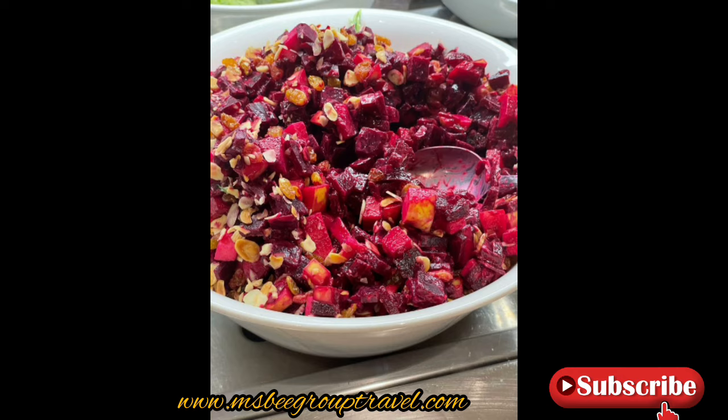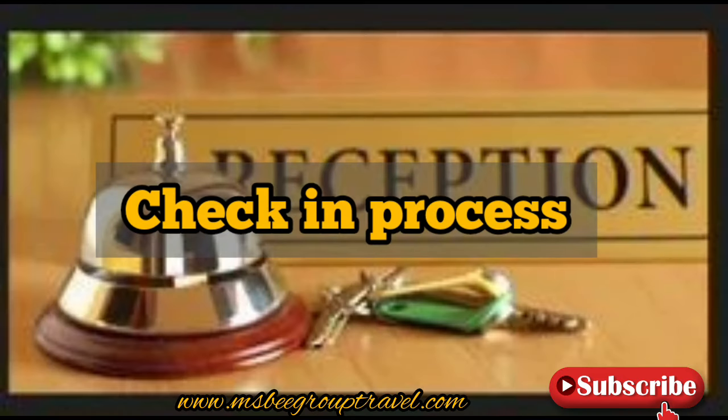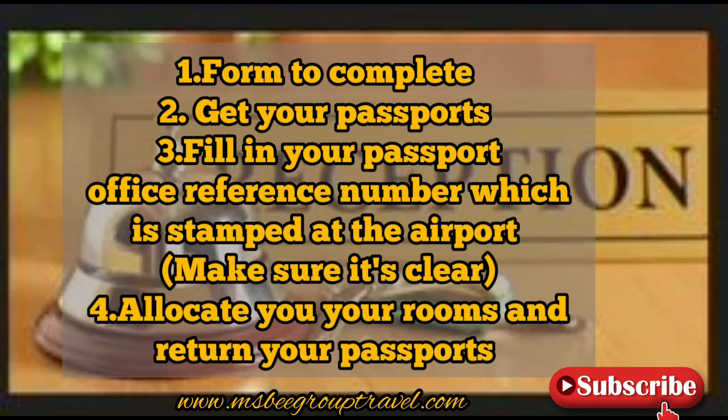So after lunch, we came back to do the check-in. They have a different person who's not normally, from what I saw, at the back of the reception, but will come out with a form for you to complete. So they might ask you just to sit down and complete that form, and then he'll ask you for your passports, and he will ask you to put in the passport officer's reference number, which is stamped at the airport. That's the reference number they put in on that piece of paper. So just make sure that it's very clear when you're leaving the airport.